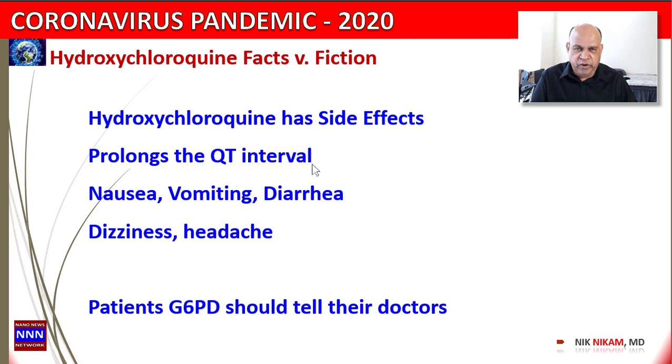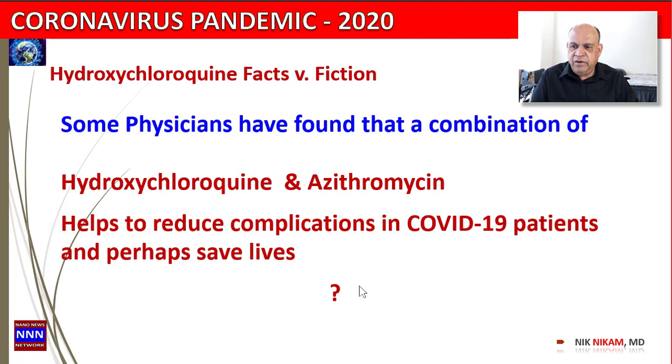It prolongs the QT interval. It prolongs the electrical activity in the heart, which can predispose to fatal irregular heart rhythms such as ventricular fibrillation or ventricular tachycardia. That's an important thing that we need to keep in mind, and we're going to present one study which had serious side effects related to the QT interval. It also causes nausea, vomiting, diarrhea, and some patients may experience dizziness and headache. Patients with a history of G6PD, that is glucose-6-phosphate dehydrogenase deficiency, should tell their doctors so that your doctors can decide whether you need to be taking hydroxychloroquine, as they may have side effects. Now let's continue with this.